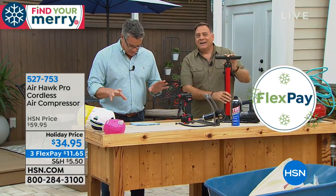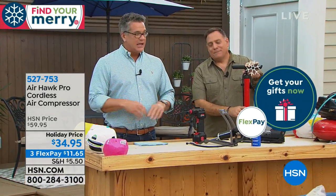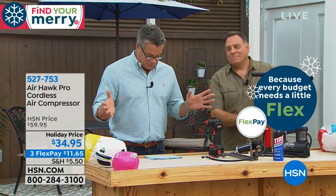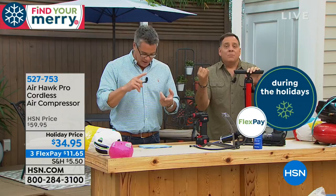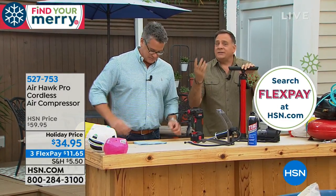And by the way, this thing only weighs a couple of pounds. You can easily put this in a glove box or in the trunk of the car. Every car we have. Airbeds, toys, floaties, motorcycles, trailers, UTVs, ATVs, whatever it is that has a pneumatic tire, you can fill it up with this.